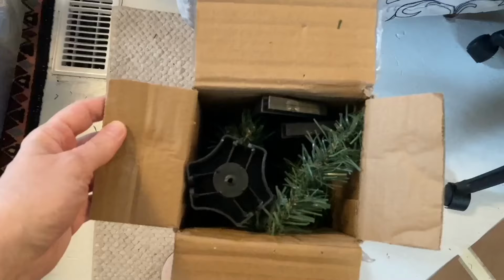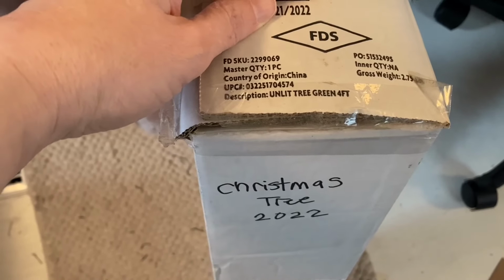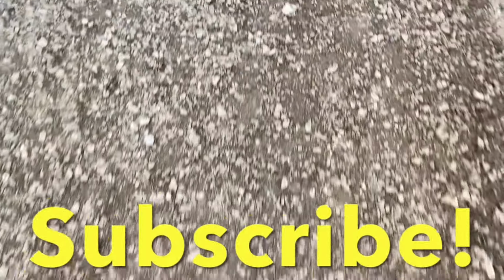All we have left are the lights. I can't believe I got the tree in the box. I can actually close the box. Yay!